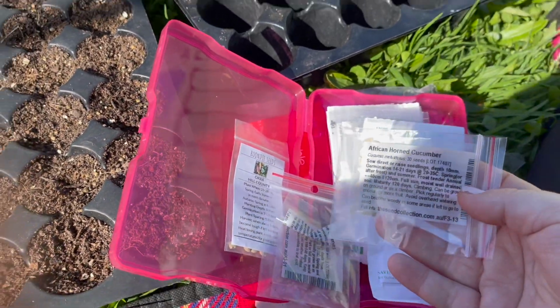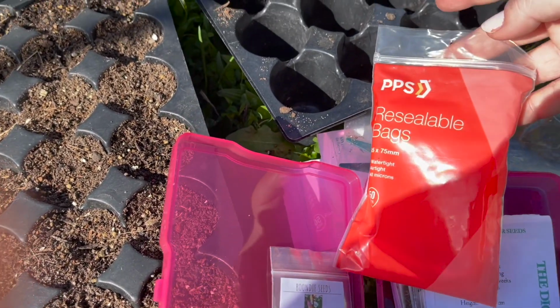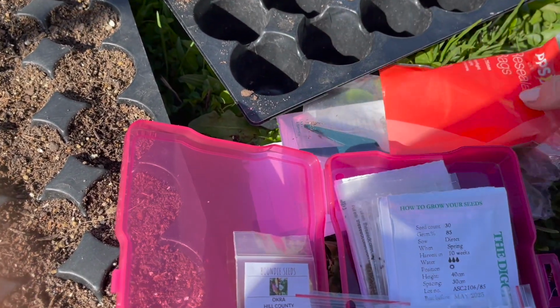I've had to buy, I went to Officeworks and bought reusable bags. It was like $4 or something for 50 bags.